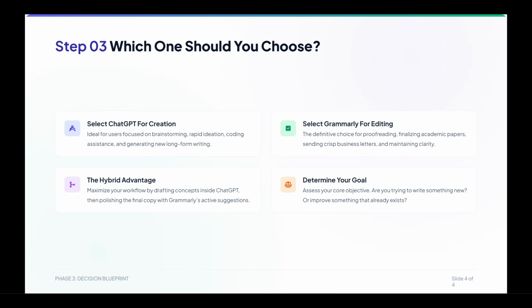If you want momentum and creativity, start with ChatGPT. If you want precision and polish, lean on Grammarly. And if you want the strongest possible result, combine their strengths to move from idea to final, reader-ready draft.